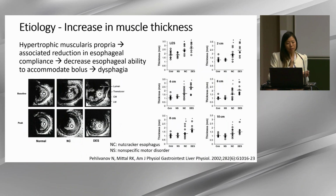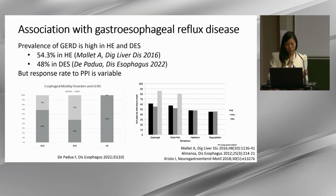Another potential etiology for spastic disorders, again, this was touched upon earlier today, is increase in muscle thickness. And this was demonstrated in this study showing that at different levels of the esophagus in patients with nutcracker esophagus or distal esophageal spasm, the muscle layer is thickened, and the thickness is seen in the circular muscle layer as well as the longitudinal muscle layer. And it's felt that the hypertrophic muscularis propria is associated with reduction in the esophageal compliance and decrease in esophageal ability to accommodate a bolus, and therefore causing dysphagia.